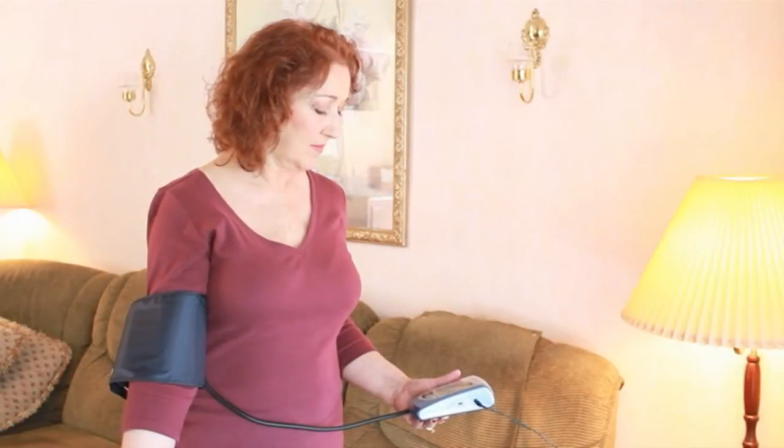So remember, blood pressure should be checked in both arms. Treat the higher blood pressure, the higher arm. If the differential is more than 10 points, consider a workup for vascular disease. And the first time you start medications, check your blood pressure sitting and standing. There's lots of devices out there for home monitoring, but it's important to do it properly.